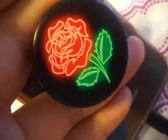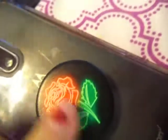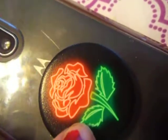Yes, it really is. That color is popping. That's the type of tattoo I want. The same color and everything.